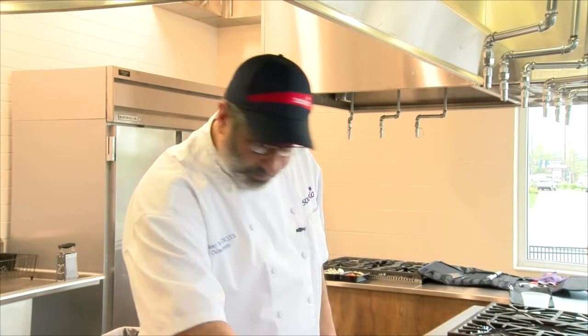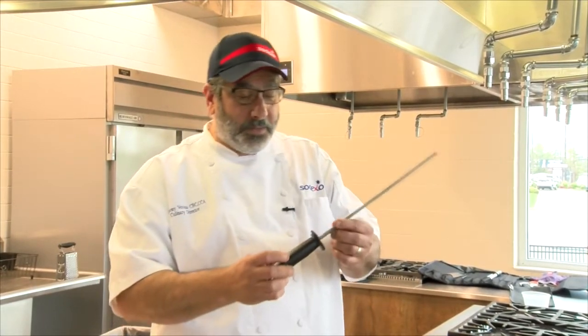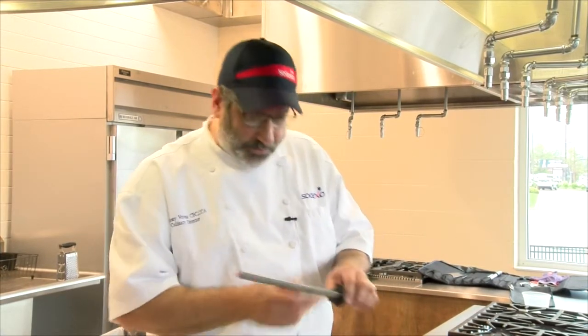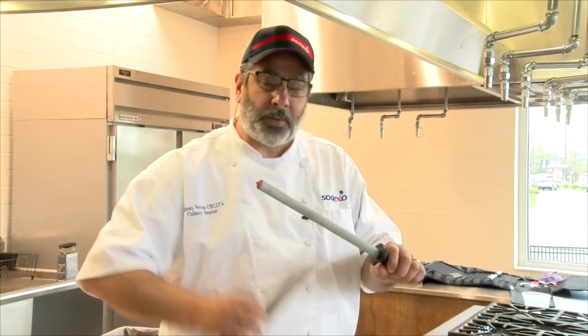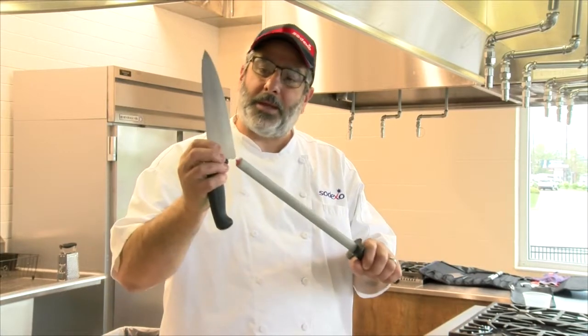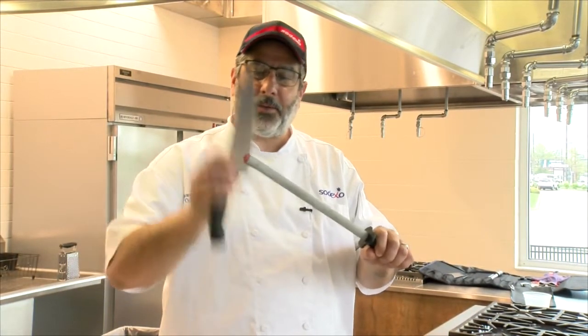So I just wanted to review some knives with you. The last thing is the steel. This is a steel. This is for honing your knife, all right? There's a difference between sharpening and honing. So I'm going to show you real quick. 20-degree angle. This takes a little bit of skill, but you really want to take it from the base here all the way to the tip at a 20-degree angle.